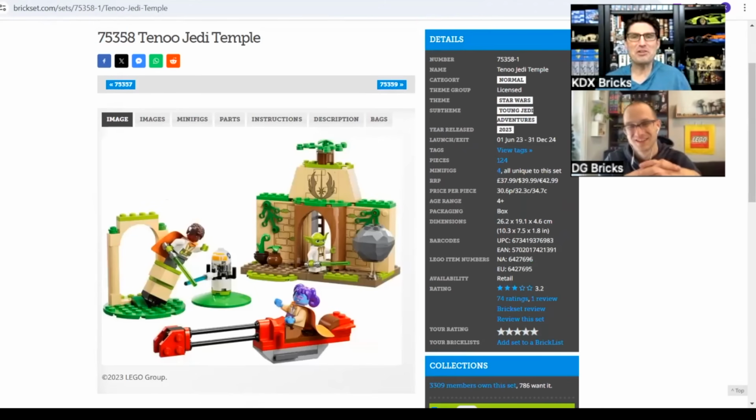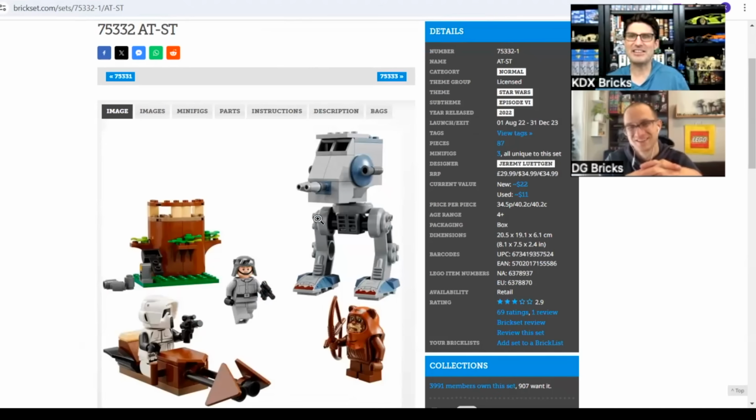Here are the two most recent 4+ examples. Neither of them are great. This one is still widely available, even though it's retired. And then the AT-ST 22 on Brick Set. It was on sale for 50% off, and on Walmart and Amazon, I'm sure they're making a few bucks, but it's not worth my time in my opinion.